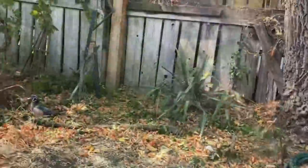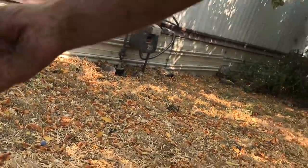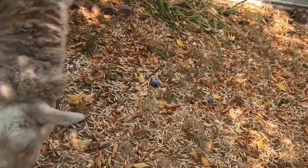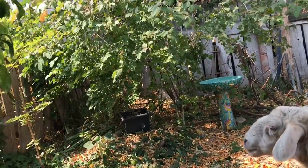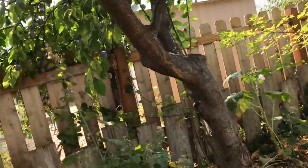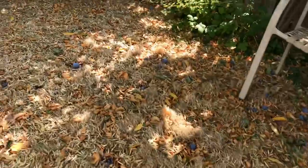All right. Yeah. Get the plums. Get the plums. Rosie. Get the plums. Yeah. Good sheep. Good sheep. Plums. Get the plums. You guys love your plums?